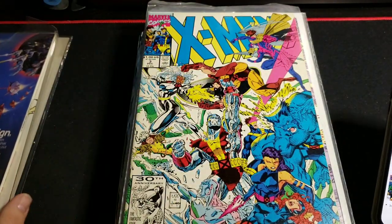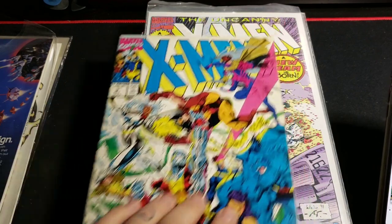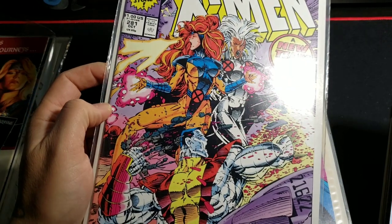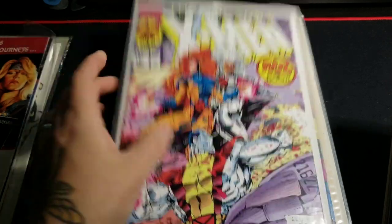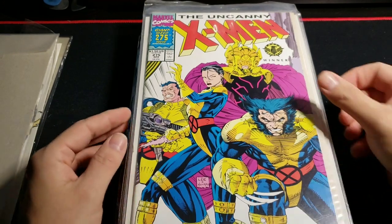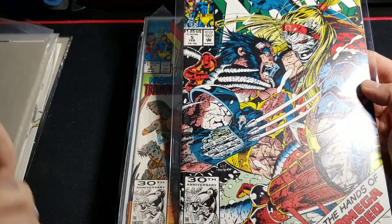Alright, this is good. I'm happy about this one. X-Men number 3. This is a cool cover, man. Look at these chicks. Portacio. Hopefully I'm getting 266. I doubt it, but X-Men 275. Another number 5. That's a cool cover.